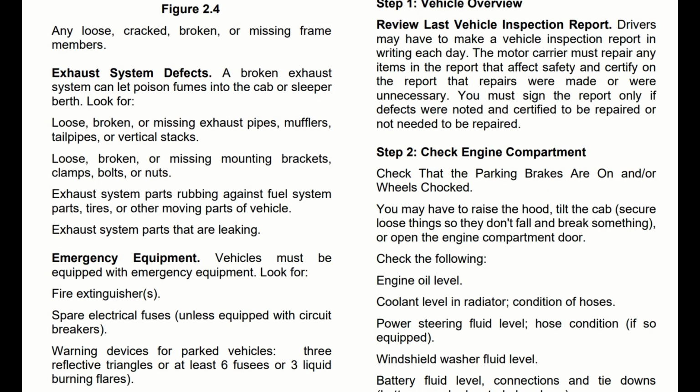Okay, so during your vehicle inspection, you need to look for loose, broken, or missing exhaust pipes, mufflers, tailpipes, or vertical stacks. You want to check for loose, broken, or missing mounting brackets, clamps, bolts, or nuts. Exhaust system parts rubbing against fuel system parts, tires, or other moving parts of the vehicle. Exhaust system parts that are leaking.